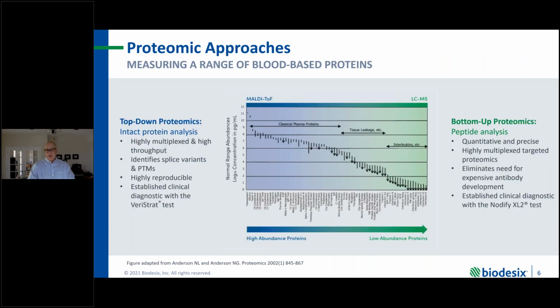Now, we have a number of technologies that we use. We commonly employ bottom-up proteomics or peptide analysis. We've established clinical diagnostic utility with standard LCMS here, with our Notify XL2 test, which is a test that helps physicians determine if a suspicious lung nodule is benign or not. The advantages here are that this is a quantitative and precise technique. It can be multiplexed to look at small panels of proteins, and does away with the need for antibody development.